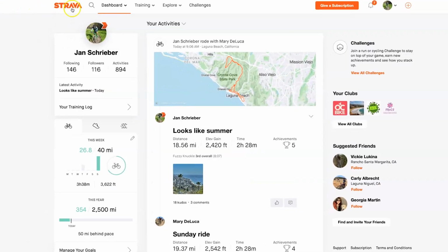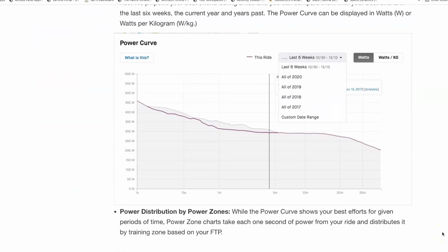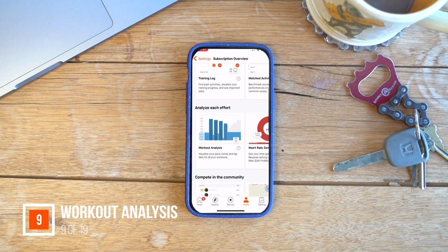Next on the list is Best Effort Power Curve. You can see how your maximum sustained power has evolved over time. This is also known as the critical power curve, and it's only available to power meter users. So I have zero data for this because I don't use a power meter. So to find this, you're going to go to your computer, you're going to select Training, Power Curve. I obviously don't have any data here since I don't use a power meter, but if you did, it would be probably really interesting. The next batch is Analyze Each Effort, starting with Workout Analysis.